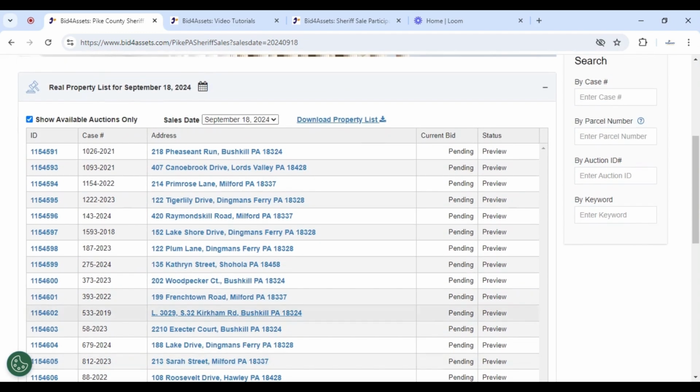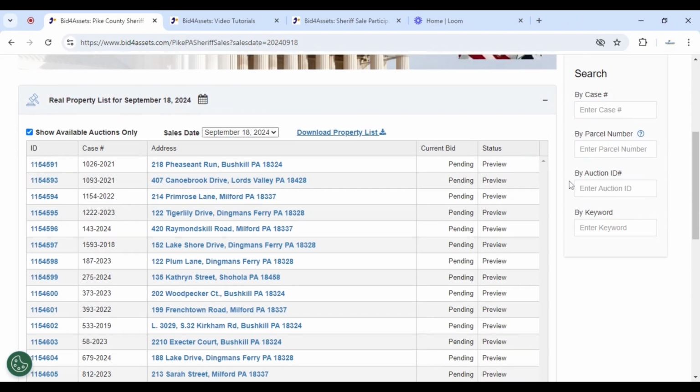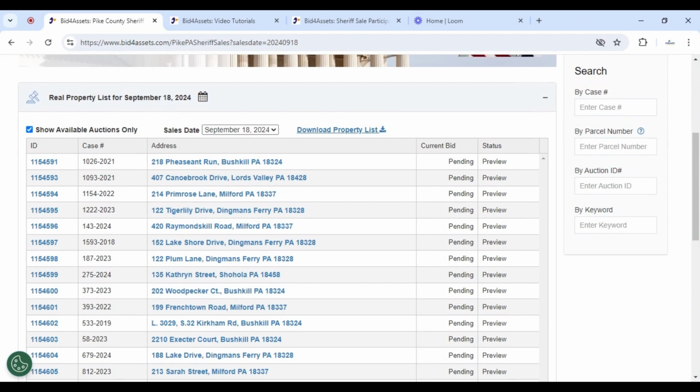Bid for Assets also offers a free tool to download the property list as a spreadsheet by clicking on the Download Property List link over here towards the top. Just note that you'll have to be logged into your account in order to use this feature. It's a great tool if you'd like to sort or search the property list by details like township or zip code. And there's also a couple of search tools over here towards the right of the property list.